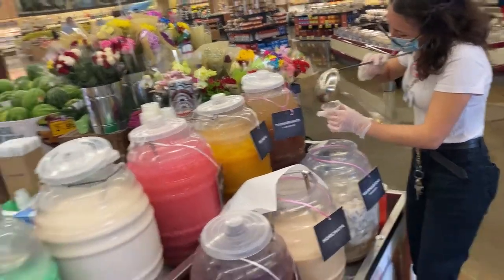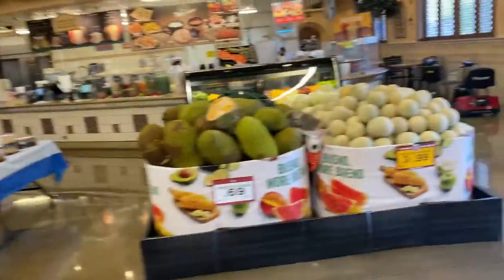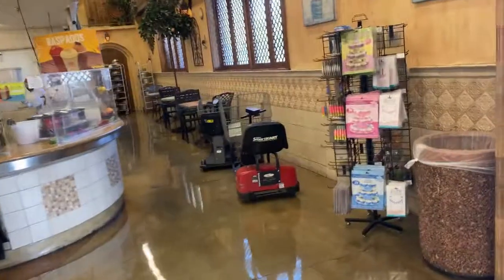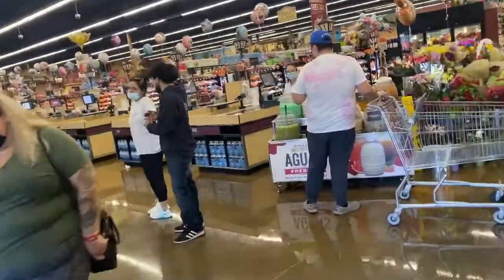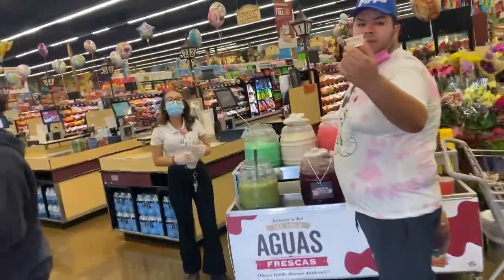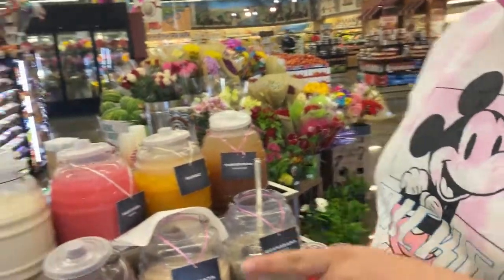Going back to the waters, they are very flavorful. If you've never tried them, I feel like they are a little bit similar to Starbucks teas, but more natural and more affordable. The ones we had were like $3 for a large, I think I paid a total of $8, but it's a jumbo size, like 40 ounces. You can share just one. It was huge.